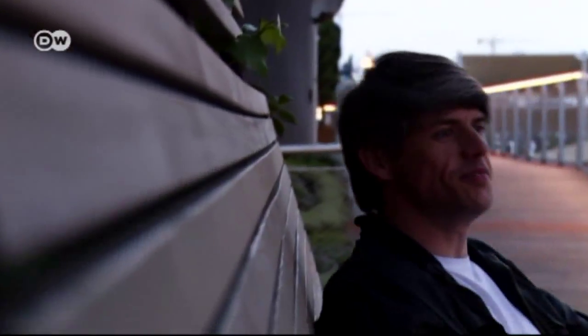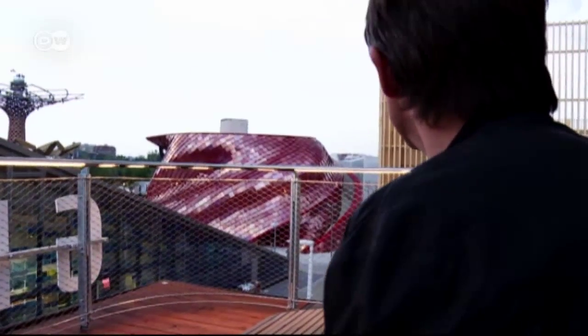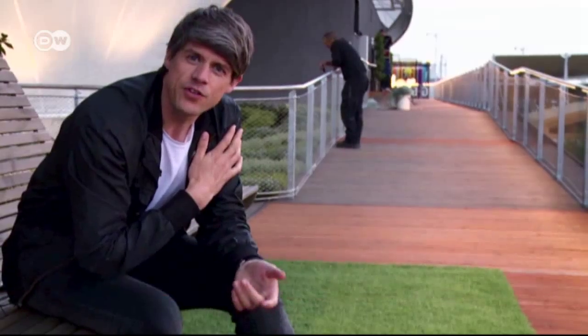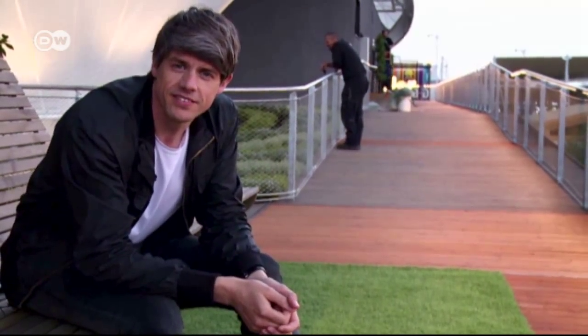After his tour of the German Pavilion, it's time for Hendrik to relax and enjoy the view over the Expo grounds. So it was really interesting to visit the German Pavilion today, either here on the roof or in the exhibition downstairs. And it made me a little bit proud to see how the Germans handled the topics, nutrition and sustainability.